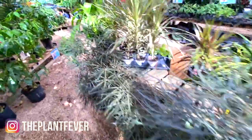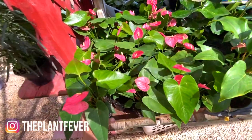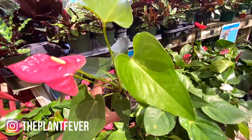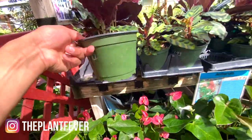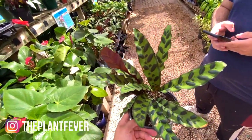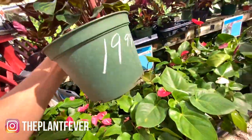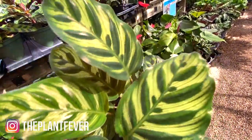All right, let's go look at the calentias. Excuse me. Durians. $13.99. Beautiful calentias. Rattlesnake calentia for, oh my god, $20. This is $20. Oh, this is pretty. $20 as well. Look at those patterns.